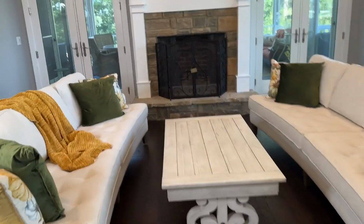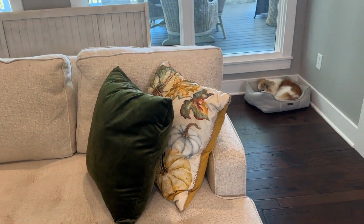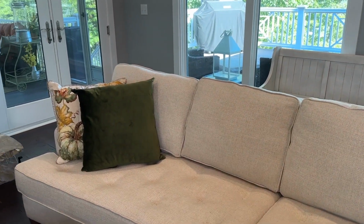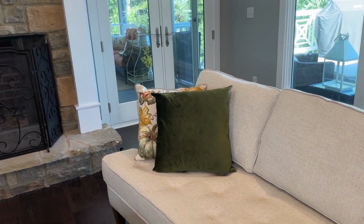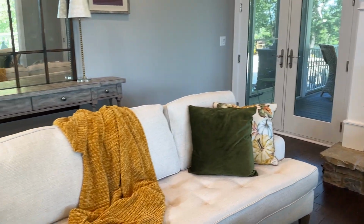Okay, and I know you'll all have your own opinions, but if you need it calmer, then keep your solid color on the top. If you're even doing two pillows, and if you're doing anything that's symmetrical like I'm doing. All right.